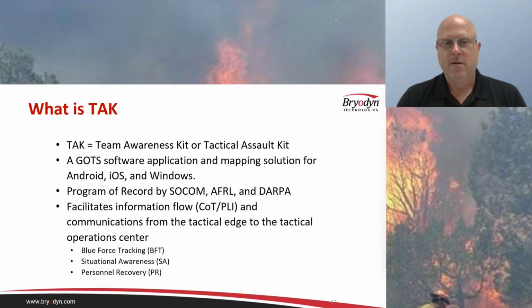So TAK, depending if you're federal law enforcement or Department of Defense, or local and state areas, you're mostly going to refer to TAK as the Team Awareness Kit. And then if you're mostly DoD, you're mostly going to be referring to it as a Tactical Assault Kit. The Tactical Assault Kit is a military version. We'll get into a little bit more of some of the different offshoots of the TAK program shortly.